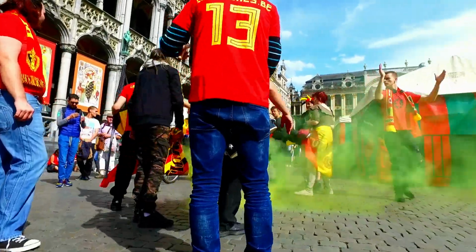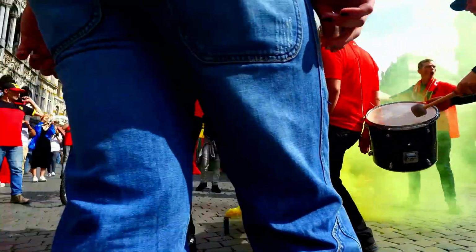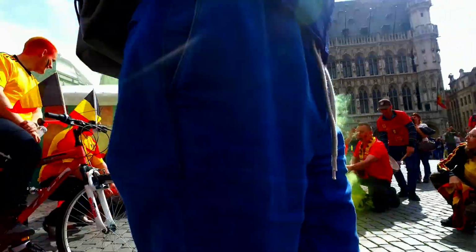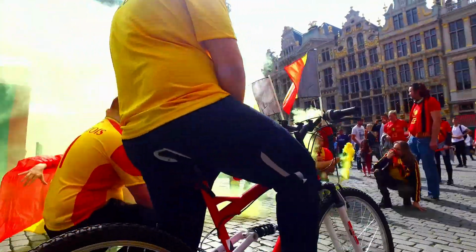We were lucky enough to witness the celebration of Belgium's win in the Football World Cup match against Tunisia. The whole place was buzzing with music and cheer.